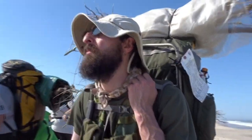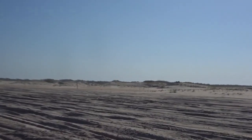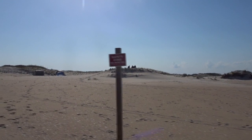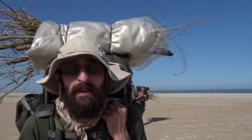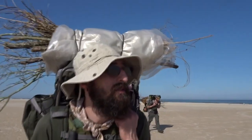Yeah, I think we might almost want to start walking up into the dunes. Yeah, I see people up there. We're gonna go scope it out. We may have just found our campsite. And we're trying to find a spot where it's a little removed from everybody else so we can have some privacy.